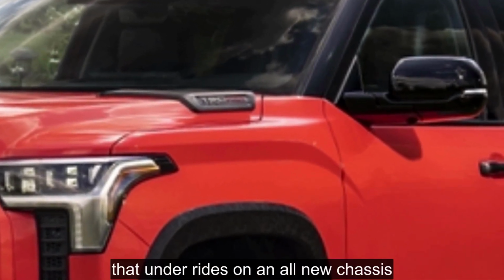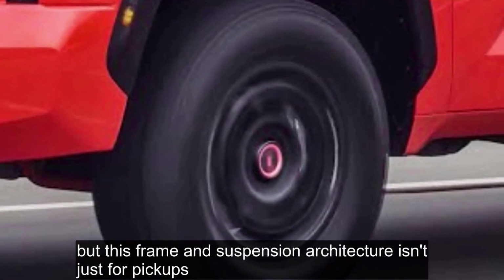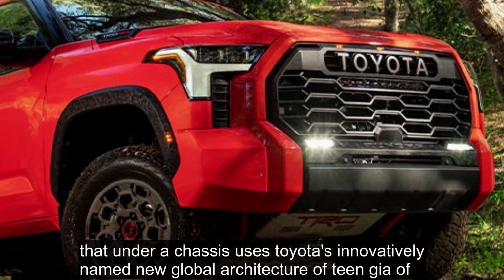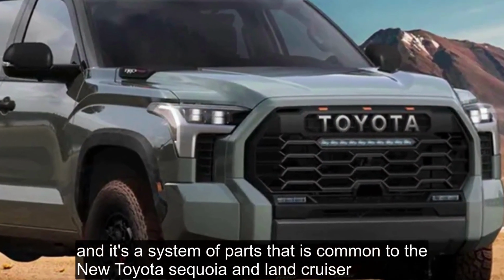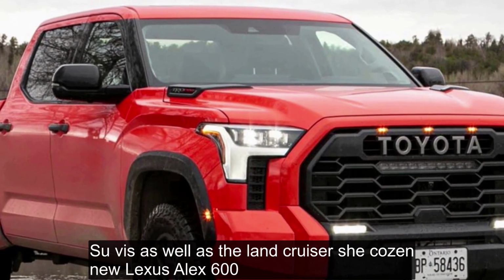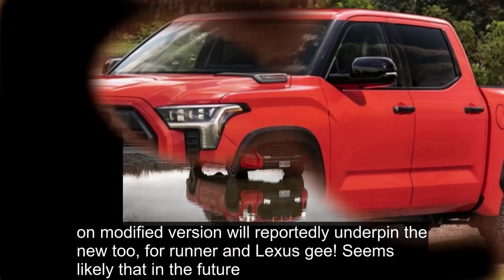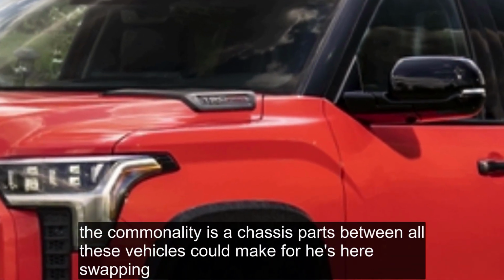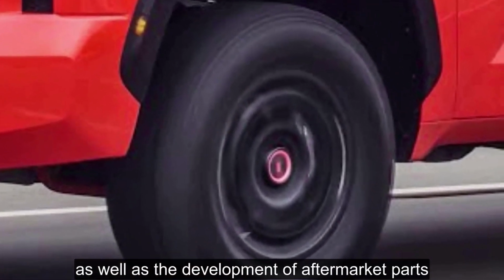The hardware. The Tundra rides on an all-new chassis. But this frame and suspension architecture isn't just for pickups. The Tundra chassis uses Toyota's innovatively named New Global Architecture F, TNGA-F, and it's a system of parts that is common to the new Toyota Sequoia and Land Cruiser, not available on our shores, SUVs, as well as the Land Cruiser's chic cousin, the new Lexus LX600. A modified version will reportedly underpin the new Tacoma, 4Runner, and Lexus GX. It seems likely that in the future, the commonalities of chassis parts between all these vehicles could make for easier swapping, as well as the development of aftermarket parts.